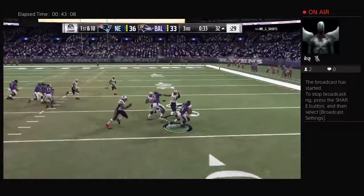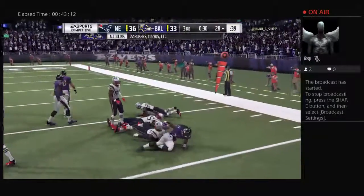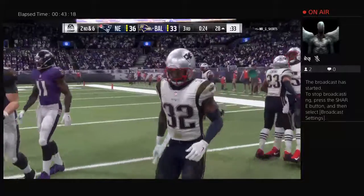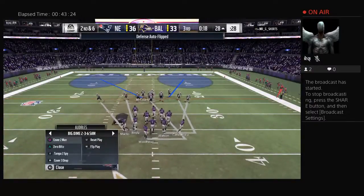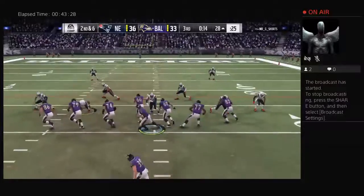They pitch it out to Collins. And able to push his way forward here for a good little gain. It's a pickup of 4, and it'll bring up 2nd down. This has been an up-and-down, back-and-forth type of a game, hasn't it? Maybe this long drive take a little bit of the wind out of their sails, kind of settle things down a little bit. And on the outside, they're playing press coverage.